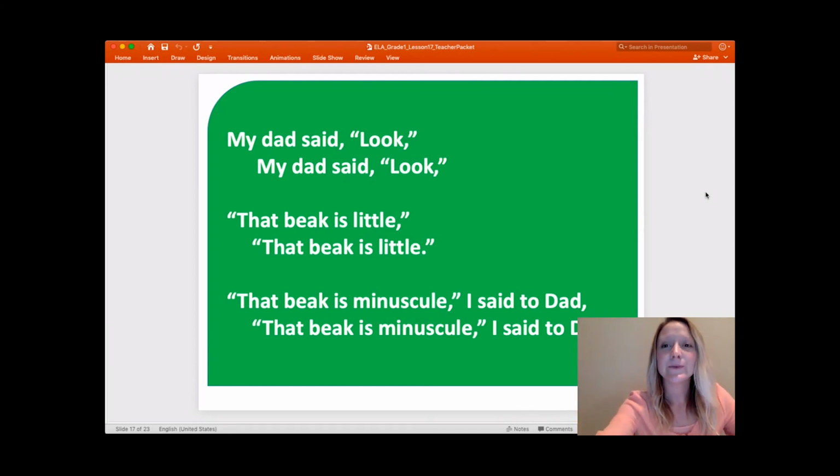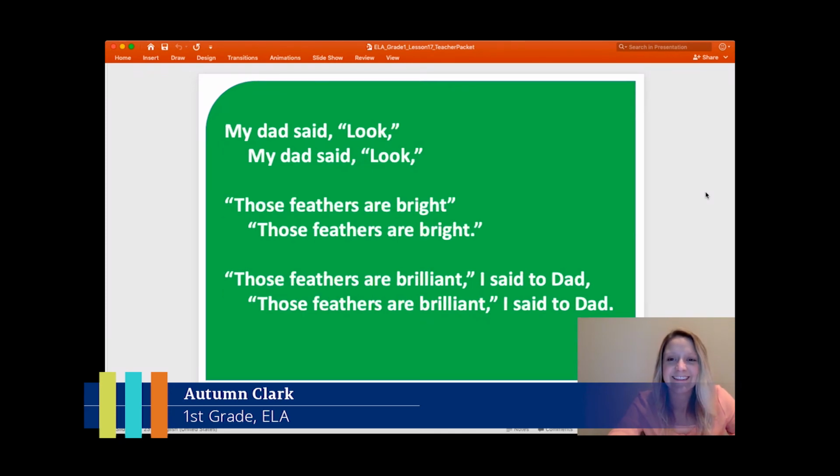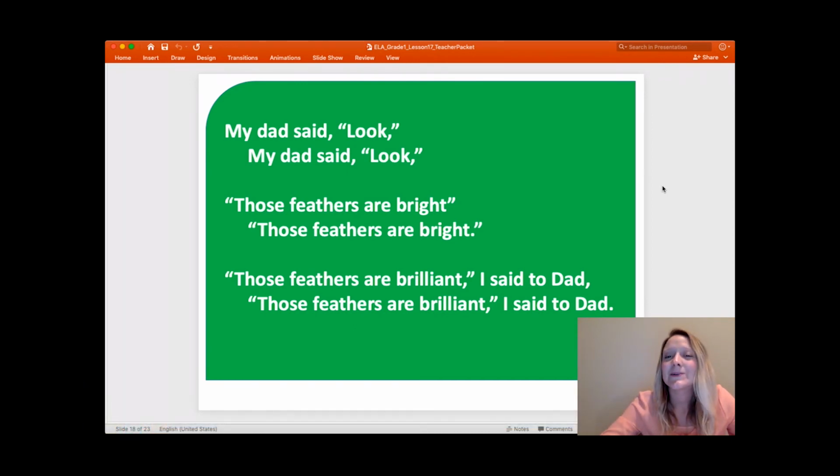Now I'm going to reread one more piece of the poem. Listen really carefully, and I'm going to ask you 2 questions once I finish reading. You ready? My dad said, "Look, those feathers are bright. Those feathers are brilliant." I said to Dad. So boys and girls, can you tell me what part of the bird this piece of the poem is describing?